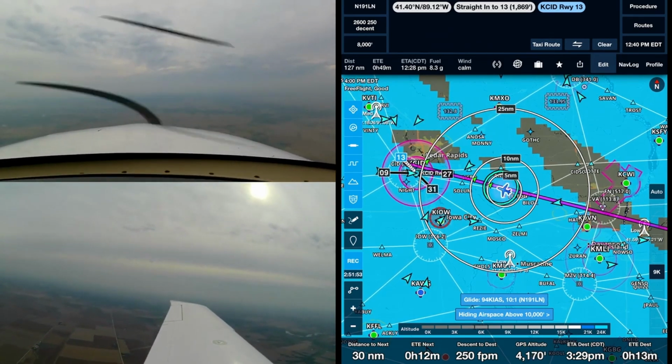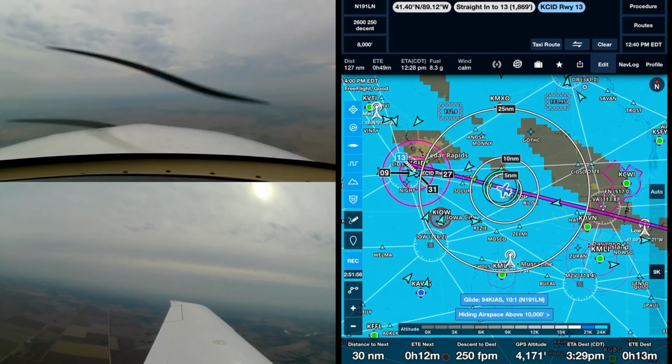And now we'll set our altimeter since we're now talking to them. Altimeter is checked.